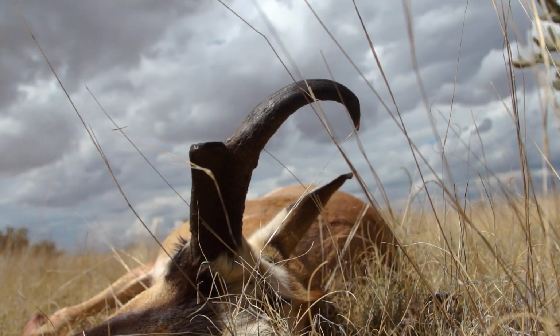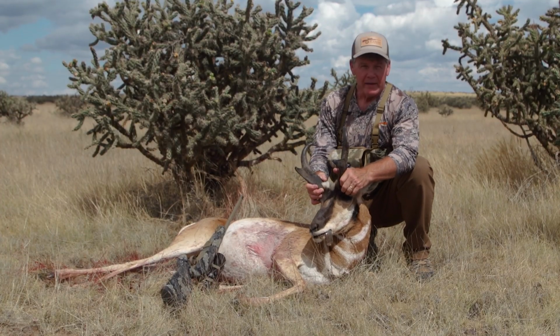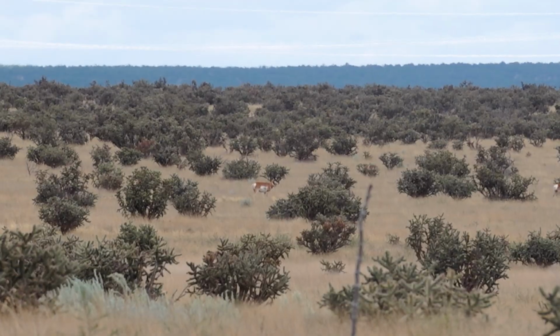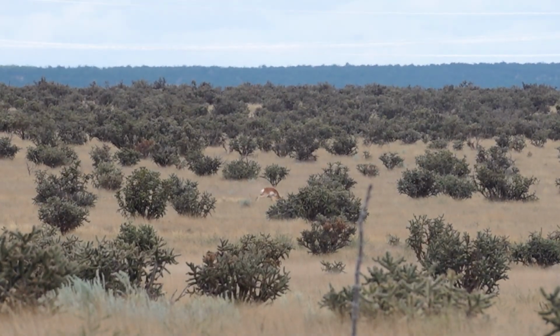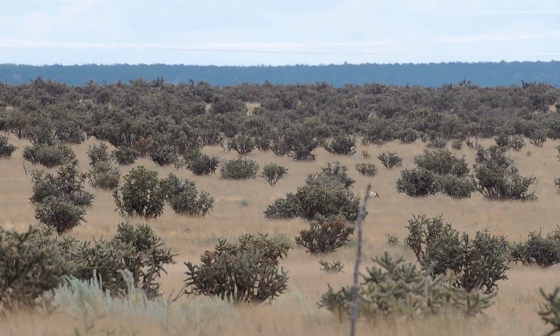Well, we're out here hunting in New Mexico, and it's opening day, August the 26th, and Denise already made a perfect shot on hers, and I made a pretty good heart shot on this one. He was where he stopped. He was probably a nudge over 500, and I had to dial up on him.